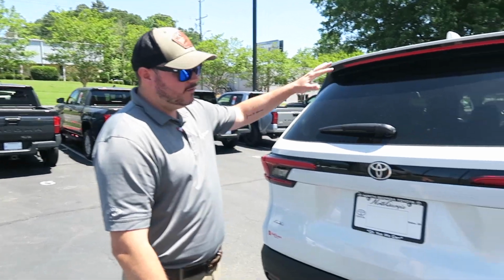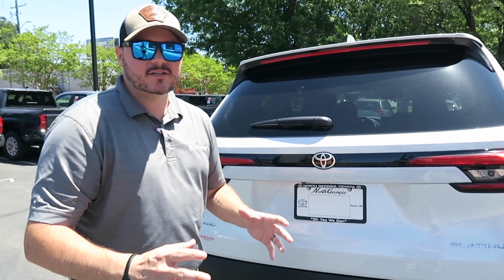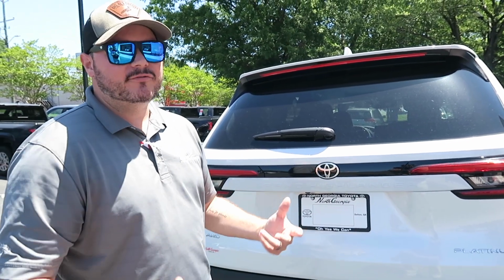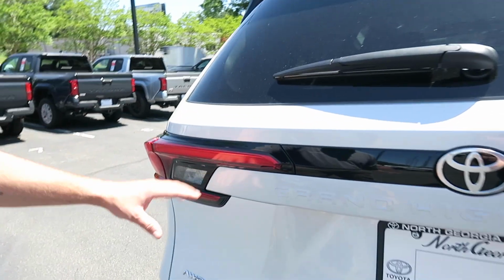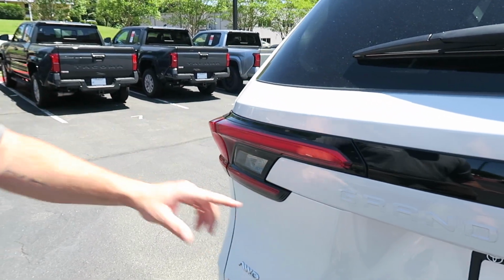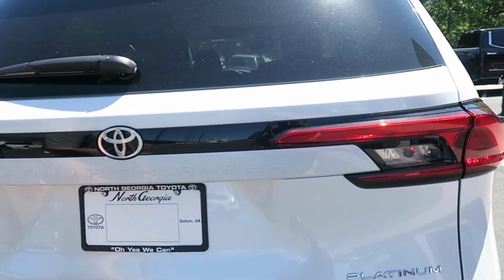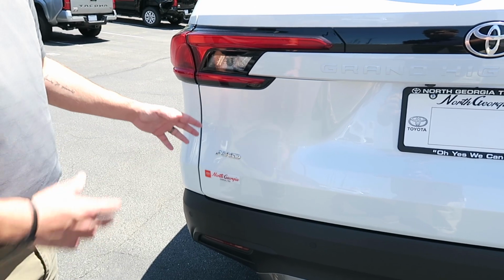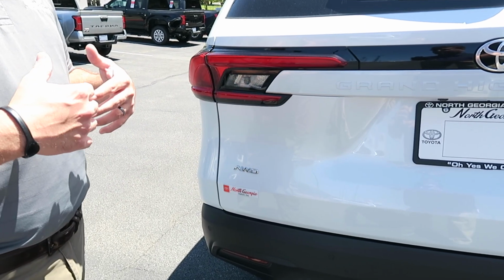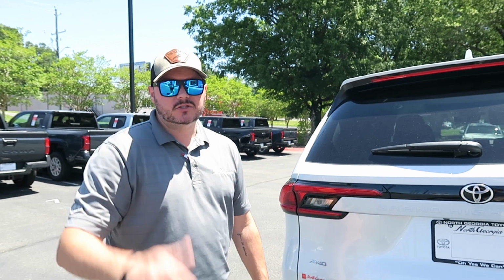So the rear liftgate here is powered. You'll notice the styling is reminiscent, honestly, of a newer RAV4. This scalloped tail light goes into the rear bumper and wraps around. You've got the very subdued Grand Highlander badging back here. Now this one is the Platinum trim, so that's where the trim will be. This one does have the available all-wheel drive powertrain, so if you're in our area, like in Blue Ridge in the mountains, and get a little bit of snow a couple times a year, the all-wheel drive would be a good option to look into.